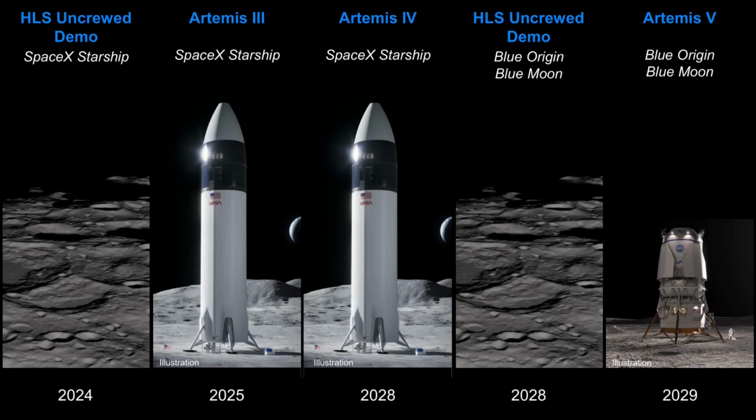And another Starship HLS lunar lander will fly out to the Gateway ahead of Artemis IV. There's not much in the way of updates on the Option B lander. It will build on the Option A lander scheduled for Artemis III, so we'll have to see how that goes first.